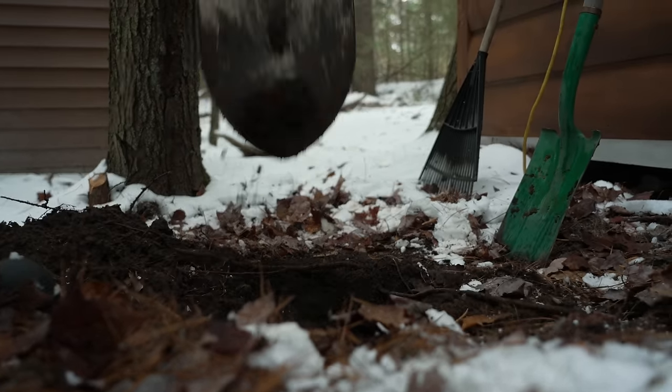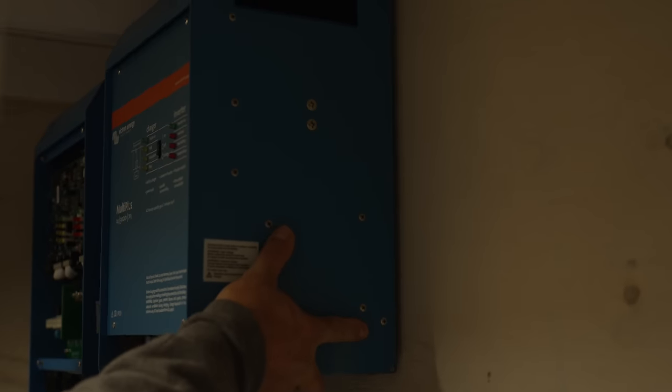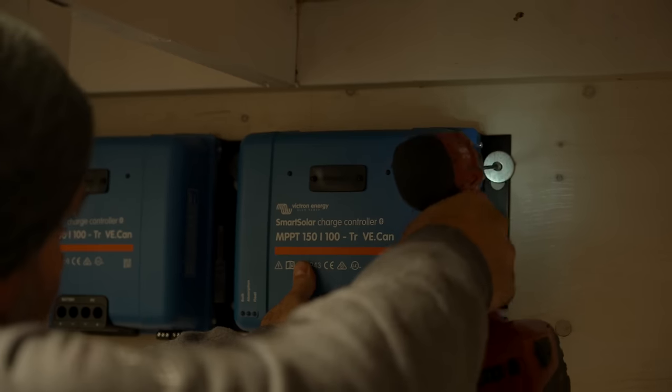Okay, so he's got a panel installed now. We're still working on digging that hole for the ground, and the two inverters are installed. They come with a really handy clip. You just screw it to the wall and then clip them on, and so they're hanging just below the batteries, and he's positioning everything to be the most efficient for wiring. So yeah, we're making good progress.